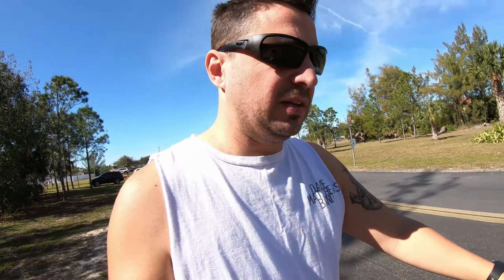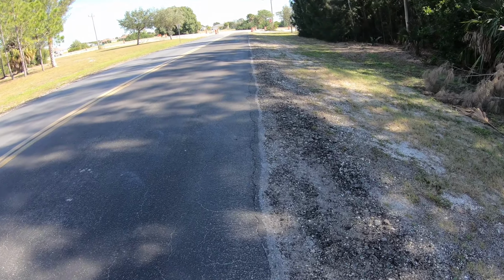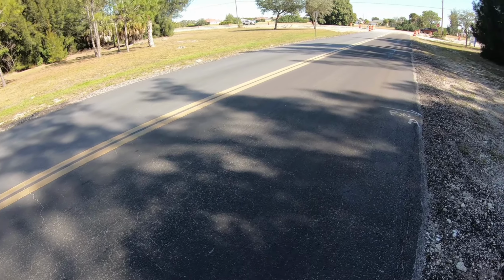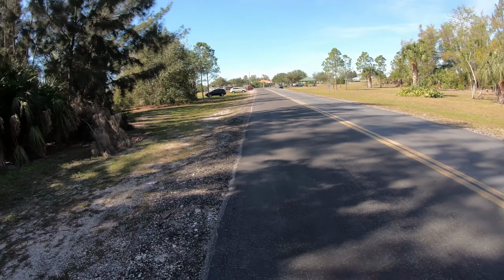Like getting back after a long day on the boat, running out to the car, and that thing's just, I mean, I got a black Acura, so that thing just gets crazy hot in there. But it's not bad. There's a lot of road construction, so I suspect they've repaved this recently. You can kind of tell, there's a lot of asphalt debris off to the sides, but it looks in really good shape. There's no potholes.